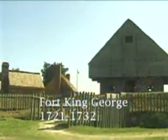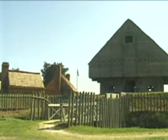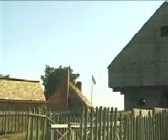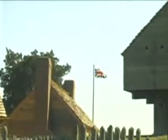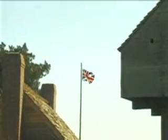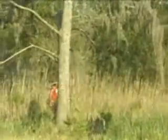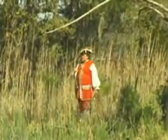Fort King George didn't last long because it cost the British government too much to operate, and so most of its troops were withdrawn after only 6 years. Nevertheless, while it was in operation, more than 140 British soldiers died there from malaria, malnutrition, and from skirmishes with the Indians while defending the southern frontier of the American colonies.